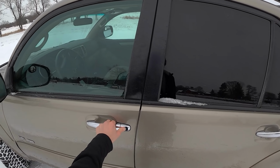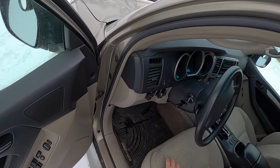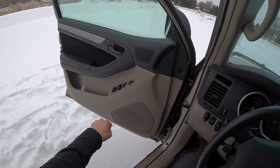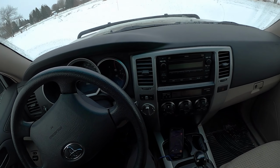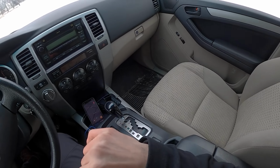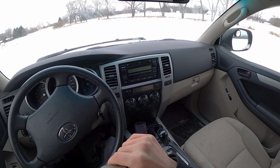And I actually did just order a lift kit for this. Went with the Dobinson's IMS. And it's about 7-8 weeks out, back ordered right now, but I'm excited to get that on and get some proper suspension for this 4Runner. All right, guys, let's take this thing for a drive.